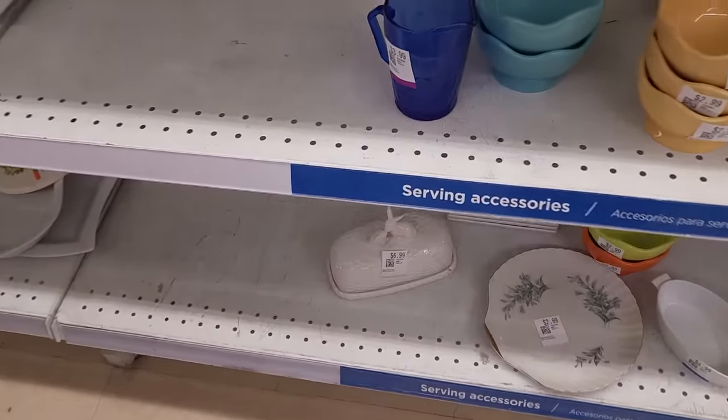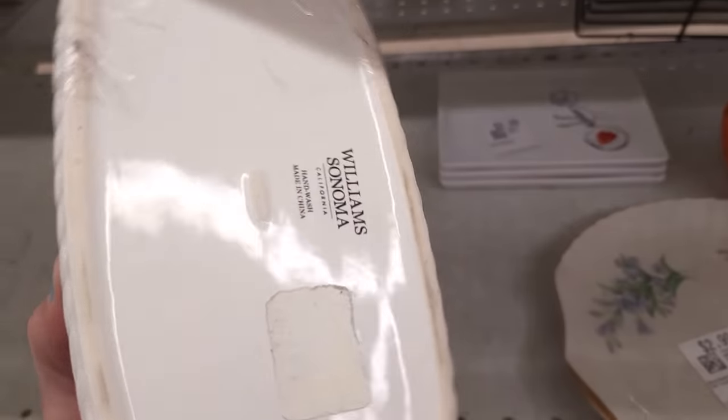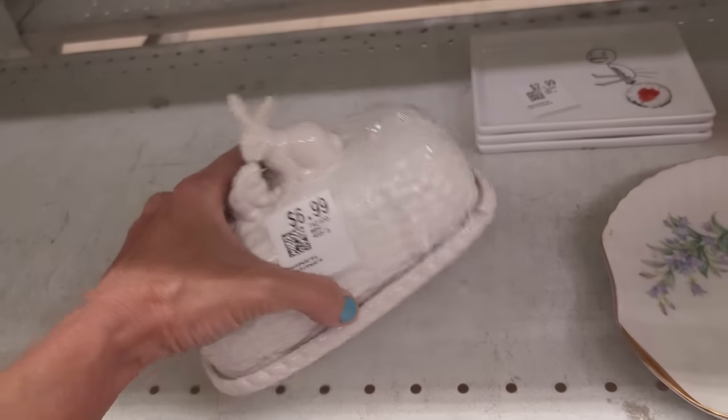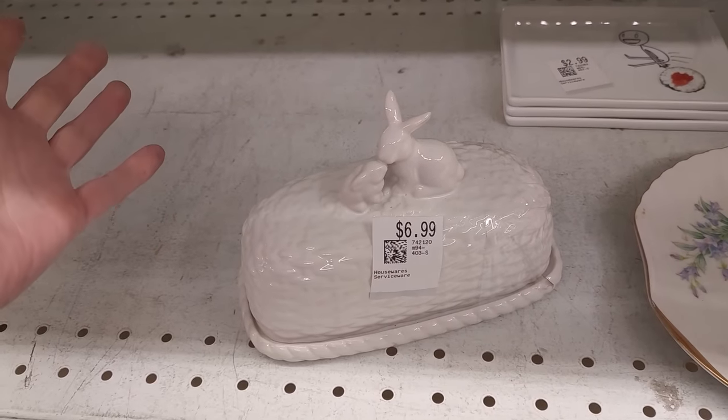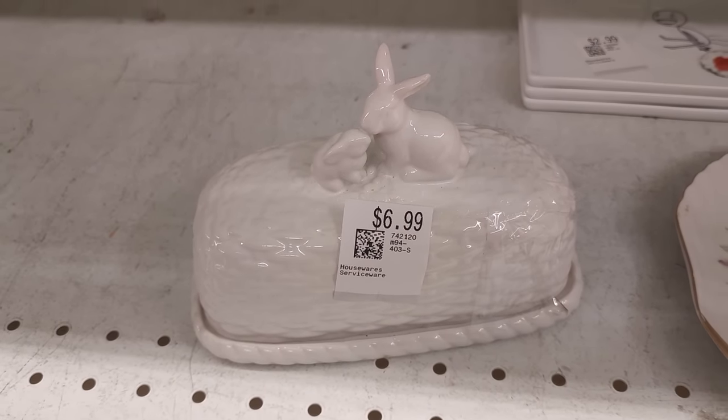Oh, and I see another one. This one has bunnies. It's in good shape. Oh, Williams Sonoma. That's a good name in household items. So we're gonna grab the bunnies too.